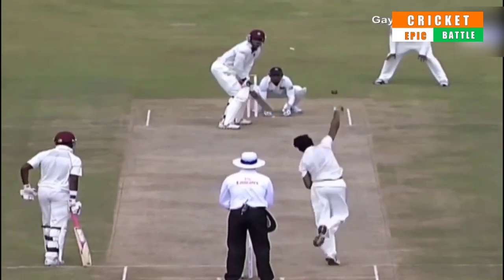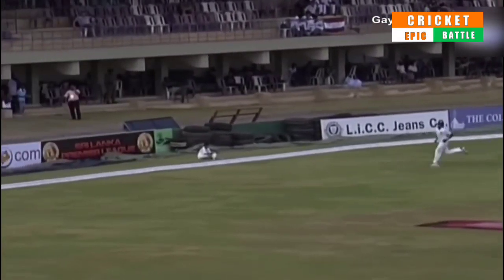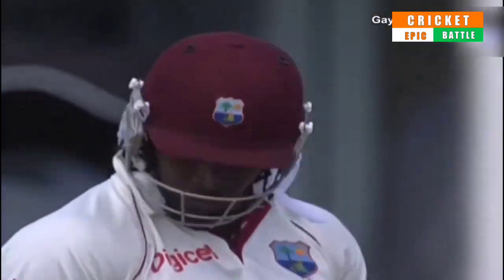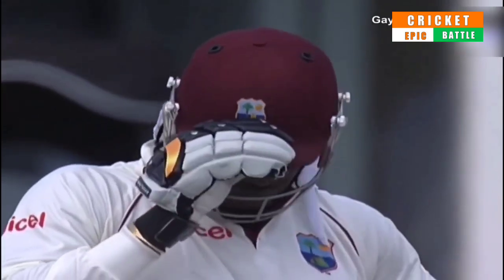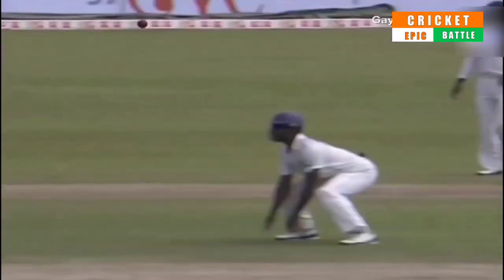And that's a beautiful sweep shot. Hit square of the wicket and hit very firmly. Gayle finds the boundary once again. Well, 50 partnership.